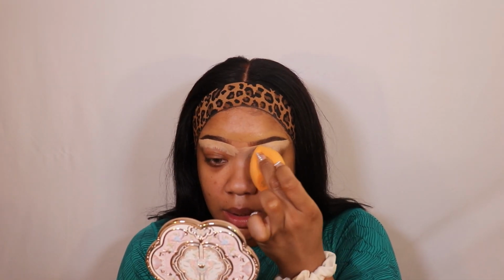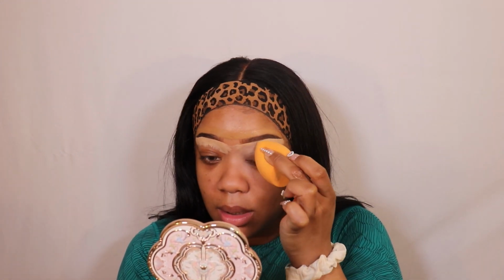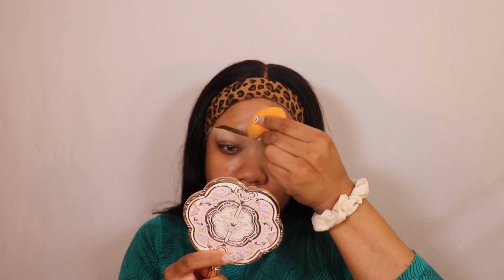And I have not used a blending sponge in such a long time. I'm going to use a really damp Squoze Out blending sponge just to nicely blend that onto the lid and help diffuse some of that harshness. And then when I go to the top part of the brow, I'm going to blend that in between the two. I'm going to blend that in between my brows and just kind of buff that into my forehead.